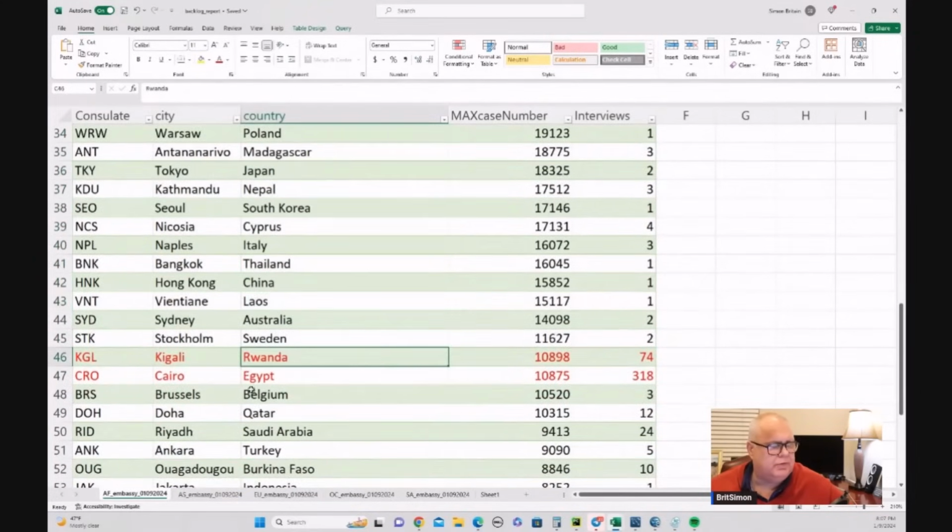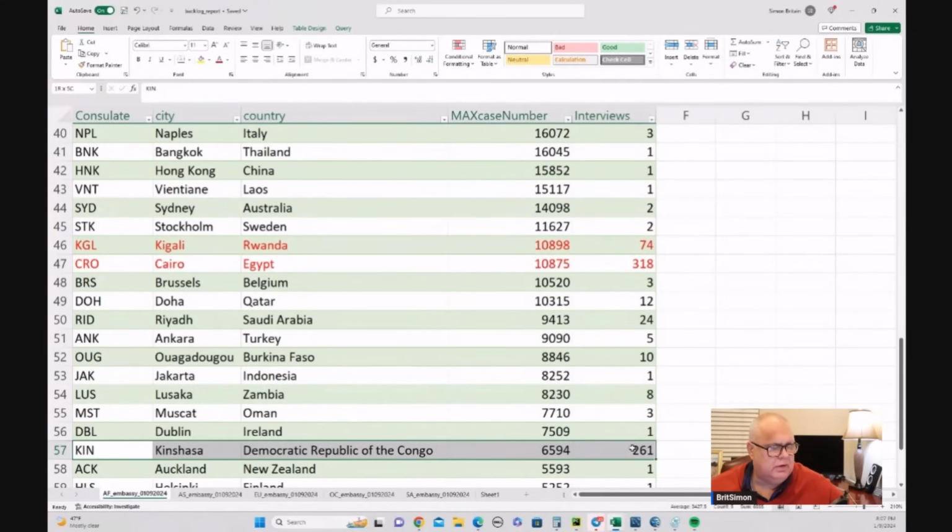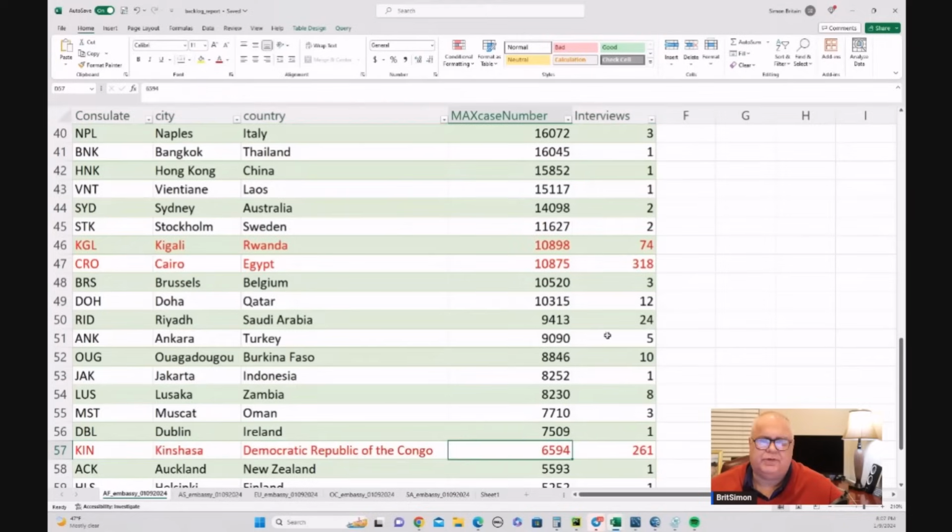Rwanda is a little bit of a concern. Egypt's a concern. And DRC, yeah, that's a little concern as well. That is a little backlogged, right? So they've only got to case number 6594. So that's DRC and Kinshasa. And although they've scheduled 261 interviews, they really should have scheduled more than that, and they should be on a higher case number than that. So they are a bit backlogged. Okay.